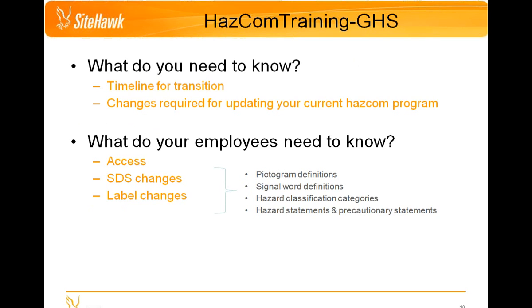From a training perspective, obviously you're still going to have to train employees for hazard communication. We always suggest that you ask a couple questions. What is your timeline? I'll talk about those dates in a minute, but the important one coming up is December 1st of 2013. Your employees will have to be trained on the changes. And more importantly, what changes are required internally on your end for updating your current HazCom program.